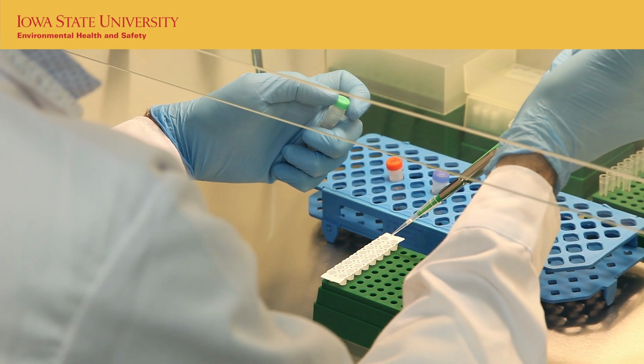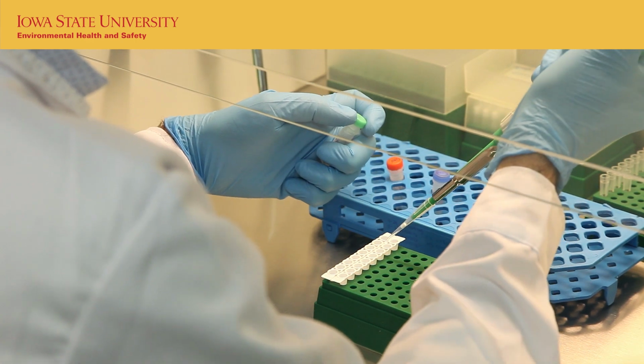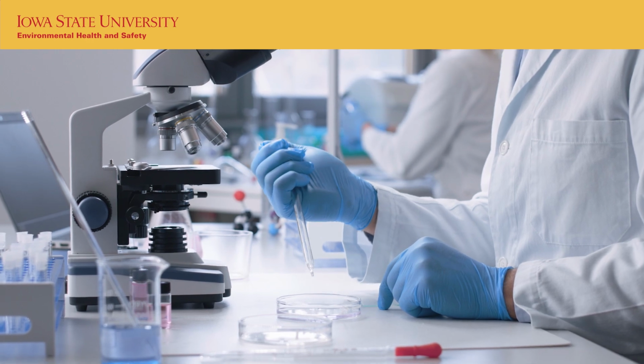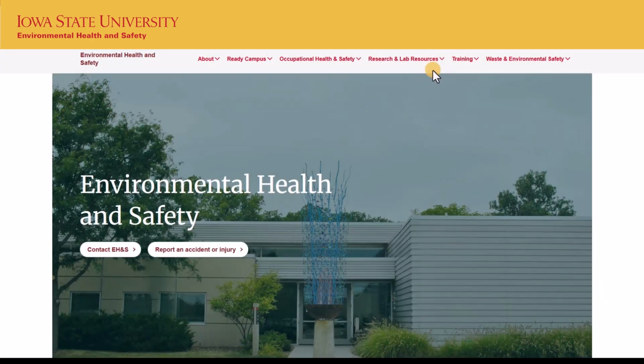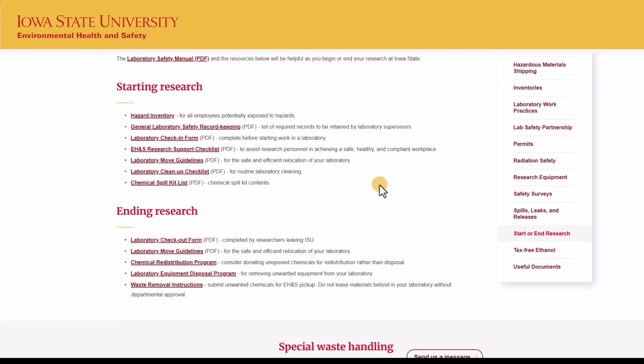Once we know what research spaces are yours and what type of research you'll be conducting, an EH&S staff member will reach out to schedule an annual lab safety survey. The checklists for these surveys can be found on our website. Additional resources for starting up a new research lab can be found on our webpage.